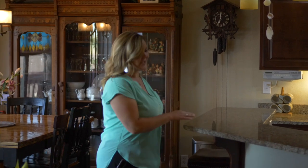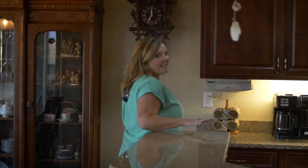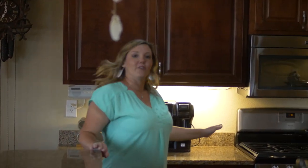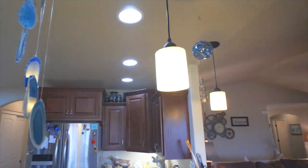You've got to check out all the high-end finishes in this home. Look at these granite countertops with a rough edge. We've got stainless steel appliances, the beautiful gas range, crown molding on the cabinets. Come in and check this out.